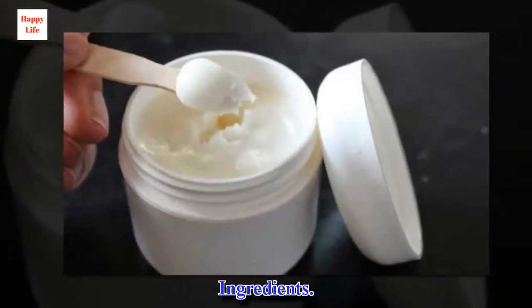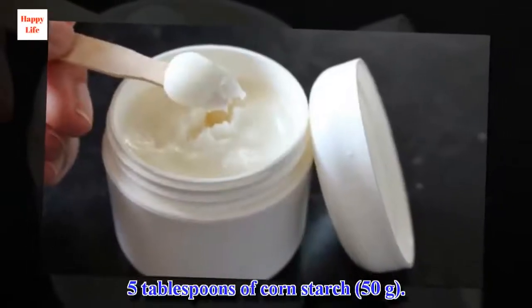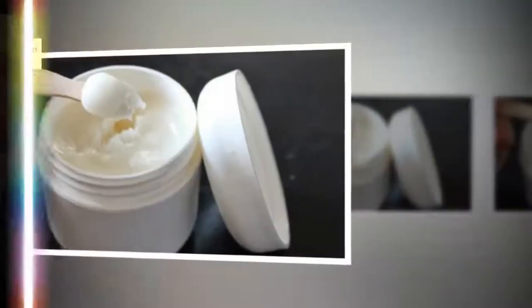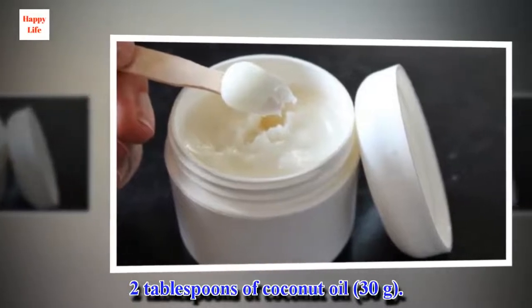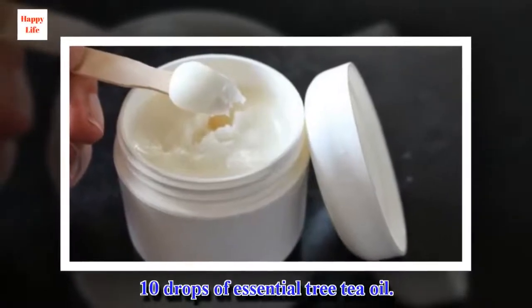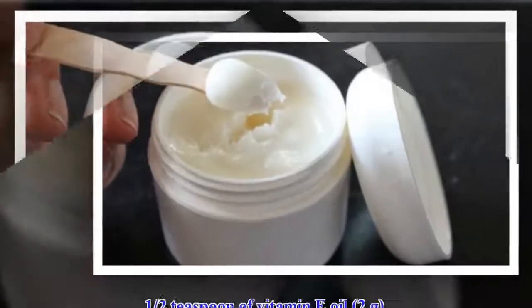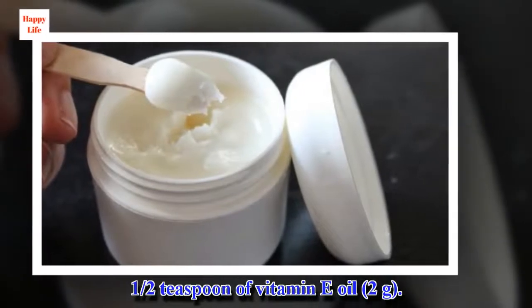Ingredients: 5 tablespoons of cornstarch, 50 grams. 2 tablespoons of coconut oil, 30 grams. 10 drops of essential tea tree oil. 1/2 teaspoon of vitamin E oil, 2 grams.